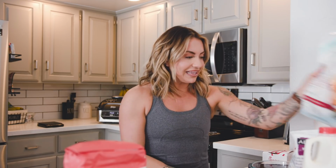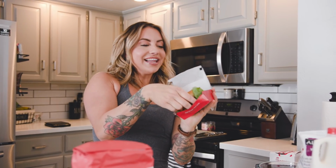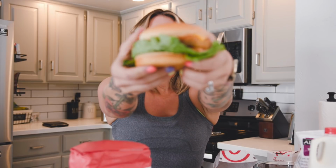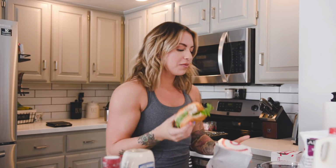So more importantly, the one I'm most excited for, this is a Chick-fil-A deluxe sandwich. Wow, I got the bun spot on. Look at that. I'm so pumped for this. So let me let you get a nice focus in on this sandwich here. Okay, so this is the deluxe sandwich. I have high hopes for myself.